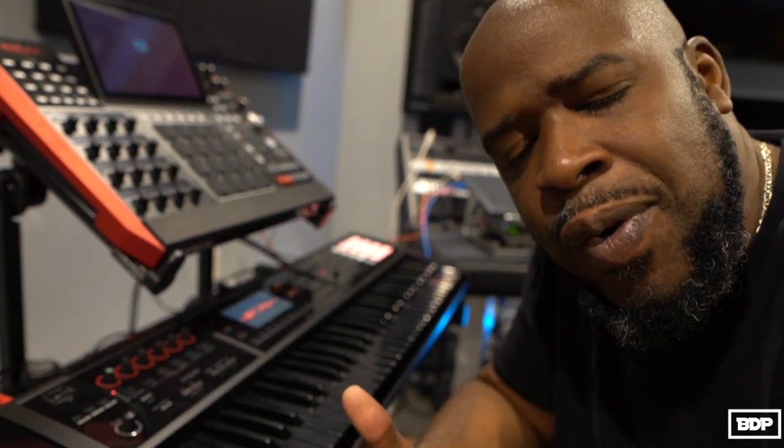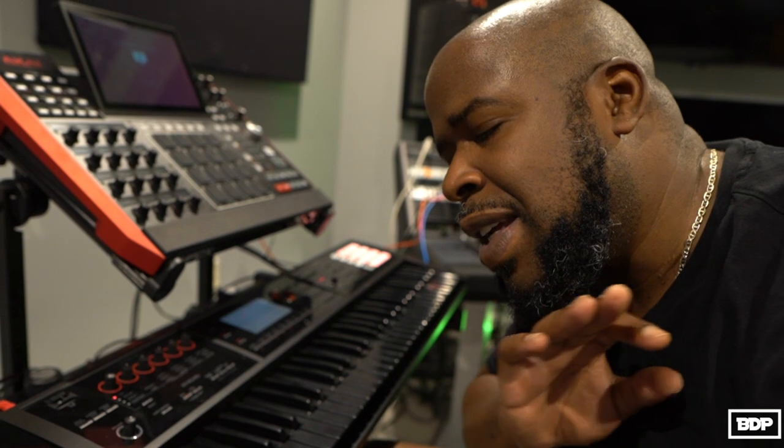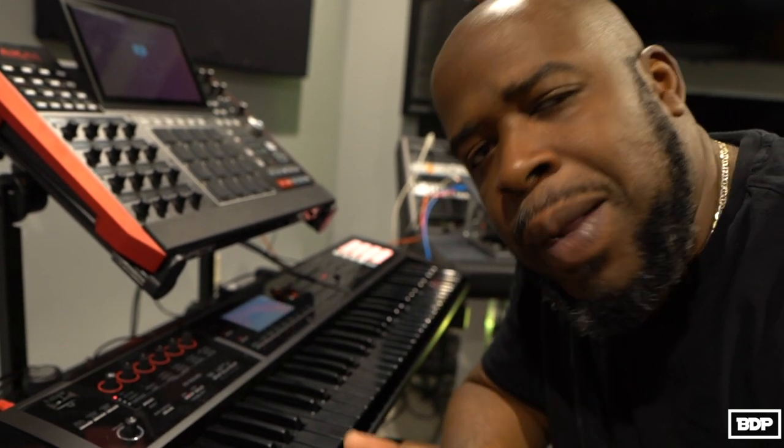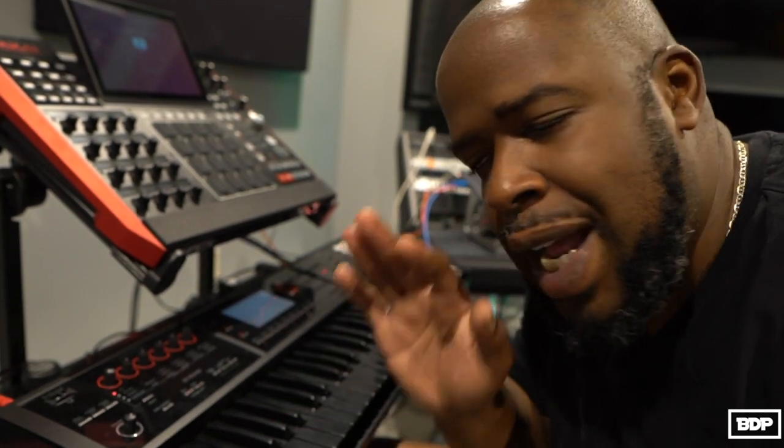So I believe the $1,400 was greatly justified, because I can go in here and just go to work without having to worry about, is my computer gonna crash? Is it gonna lag? Is it gonna be this? Is it gonna be that? No, I just load the sounds up and I go. It's a great thing for me.